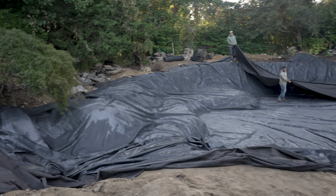So after a full day of digging, we have this pond completely excavated, and we finally were able to get this liner in. We have a 50 by 100 liner in here, and then we're going to be adding another 20 by 100 for the wetland. We're going to be cutting sections of that. But right now the guys are getting the fabric in, and then we're going to be getting to rocking in this pond. So right here is that 50 by 100 liner.